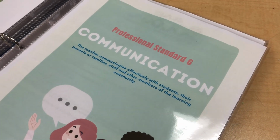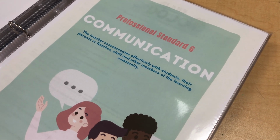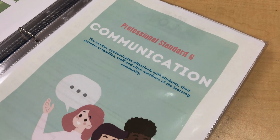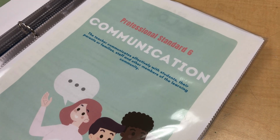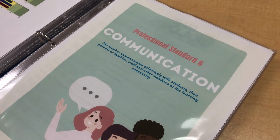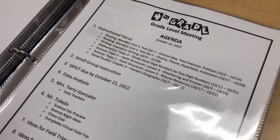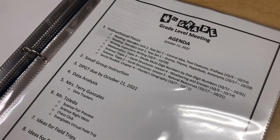Then we have communication, which has basically samples of Class Dojo messages that I have done with parents, emails, etc., so that they can see a sample of the type of communication that I not only do with my students and their families, but also with my fellow colleagues and stakeholders from the district. Under that section, I also include our grade level meeting agenda as a sample so that they can see how our grade level has met.